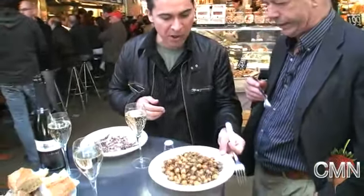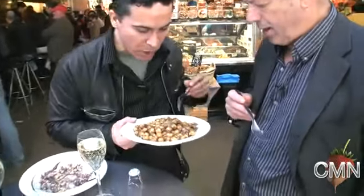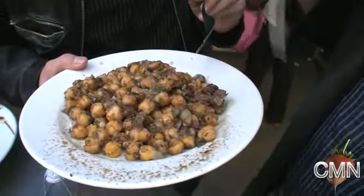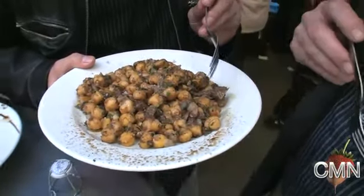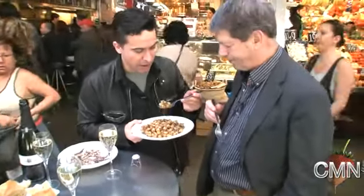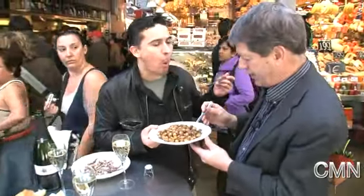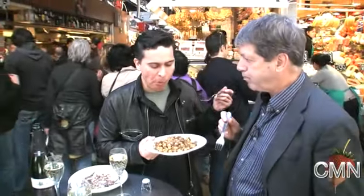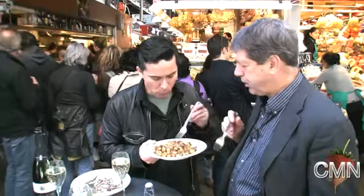So then here we've got these chickpeas. And these are cooked with, what else? This is black sausage and also a chimichurri kind of sauce with different kinds of herbs. Got some raisins in there? There's some raisins and pine nuts. Catalans love to use raisins and pine nuts. That's nice. They're very tender. A lot of coriander in there.